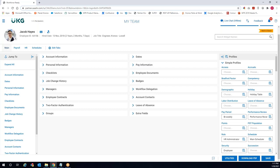And then finally, I think one thing that users stressed to us was a lot of times when you're working in the employee profile, you may be setting a profile for a user based off of the data you see in account information or pay information or managers, because maybe somebody's cost center depends on who their manager is.